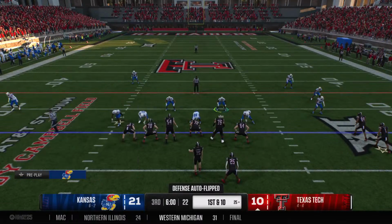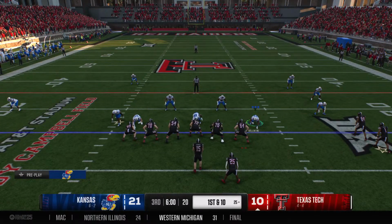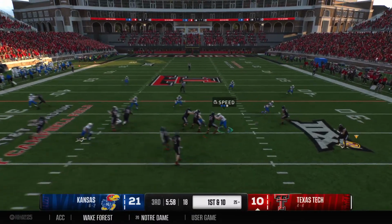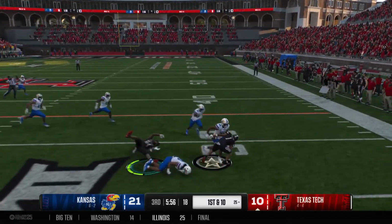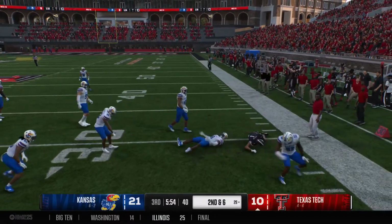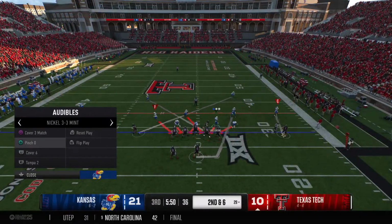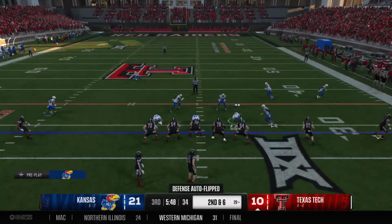Texas Tech has it back, and the Red Raider offense on its way to the field. Down 2 possessions to start this third quarter. They'd love to build some early momentum. You ain't lying, because you only got so many possessions here in the second half, so now you're down. I got to maximize every single one. Put your best plays together. Start this drive off on a good note.